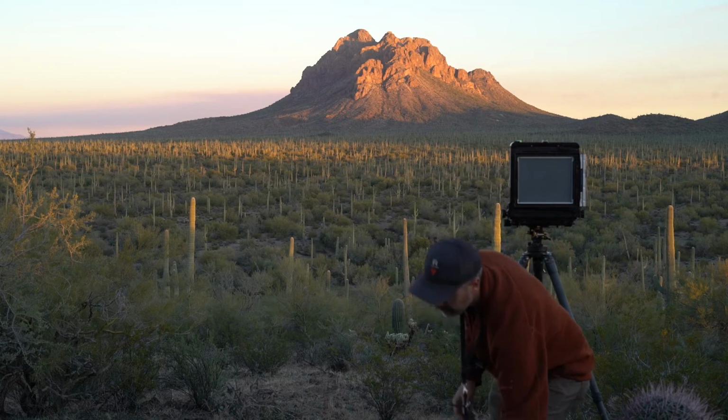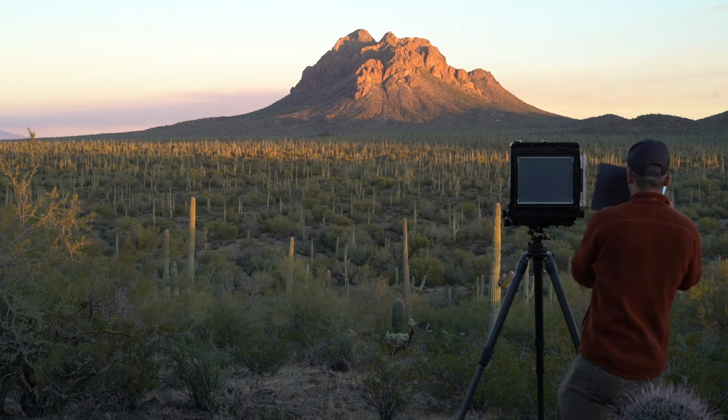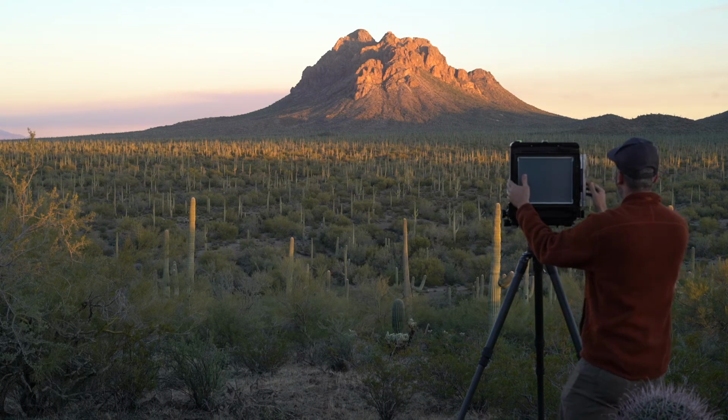Okay, that was pretty neat. Like a nice shaft of light right through the center of the frame there. Wasn't expecting that.